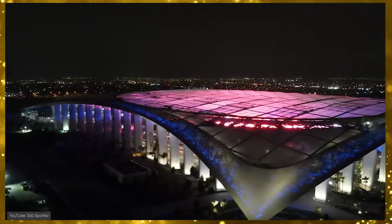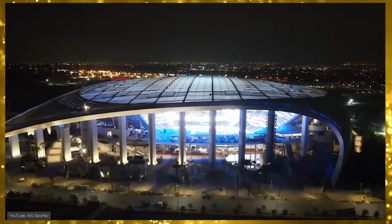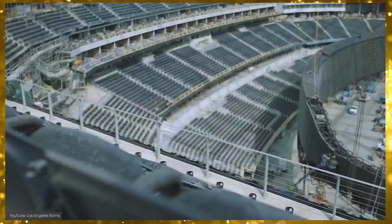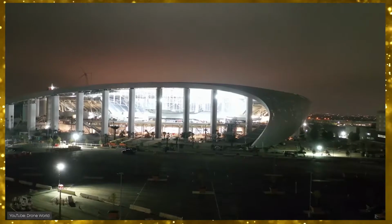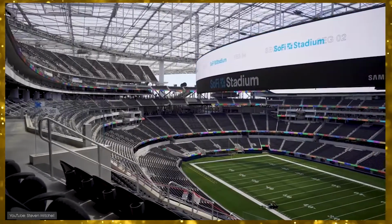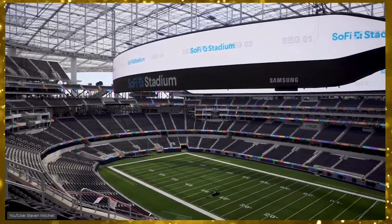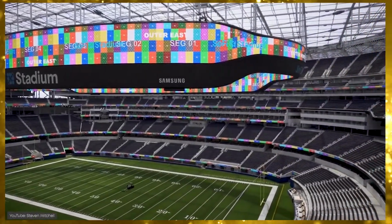Let's kick this off with the SoFi Stadium. This beauty is by far the most ambitious and impressive stadium ever constructed on the face of the earth. Unsurprisingly, it's also the most expensive ever built, at a whopping cost of over $5 billion. The SoFi Stadium is located in Inglewood, California, and would become the home of the Los Angeles Rams as well as the Chargers of the National Football League.